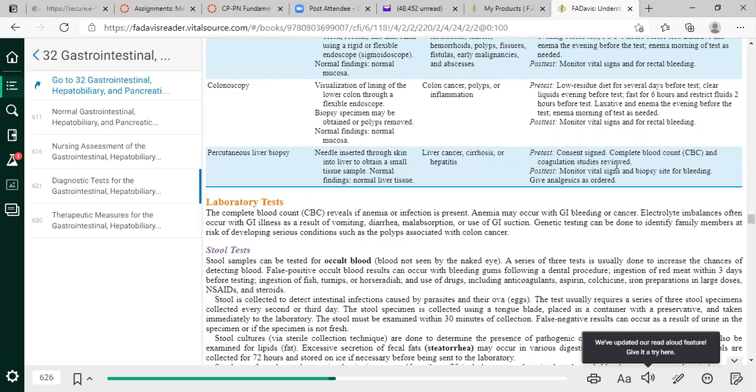There you go. We already know with a biopsy they're about to stick a needle in you. So we need to look at your coagulation studies, because if you're already at risk of bleeding out and we stick a needle into you, it's a possibility this patient may bleed out. So now we need to monitor this patient for bleeding. And the physician may not do the biopsy if your lab values aren't within normal limits.